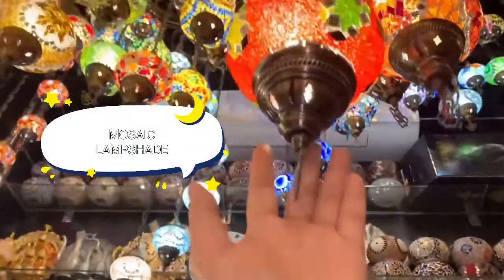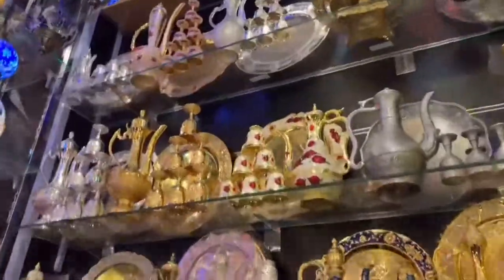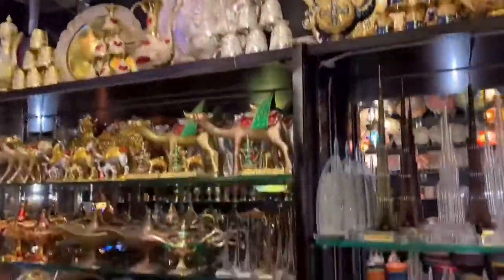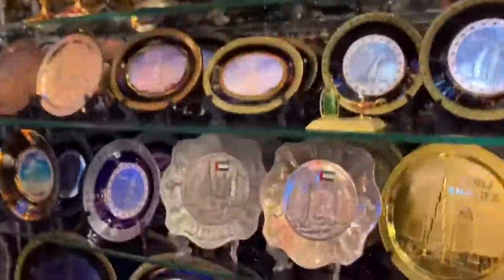This is a mosaic lampshade. There are so many kinds. There's hanging lamp, floor lamp, and table lamp. This beautiful handcraft is made in Turkey. Handcrafted from the largest sheets of handmade glass of different colors and thickness.